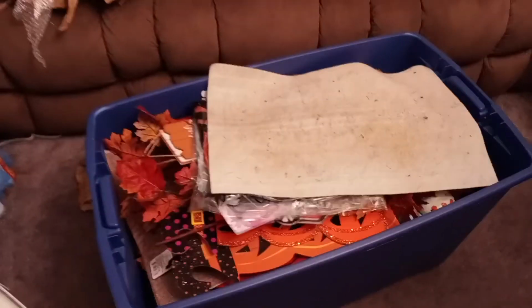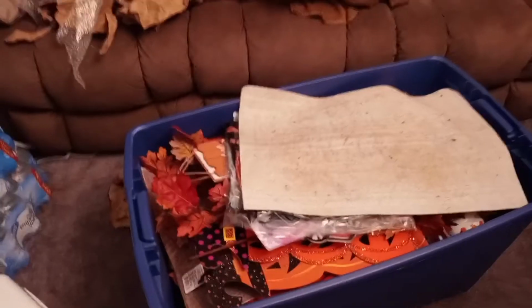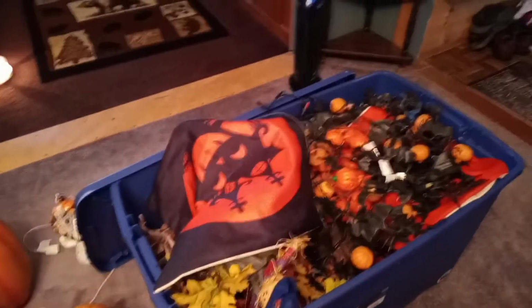So this box is completely full, so we're going to be putting that out. And over here, this one's mostly full, and we've got like a few knickknacks that are going to go in there. But our house is pretty much de-Halloween, and we're going to be putting out Christmas.